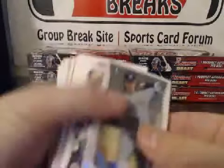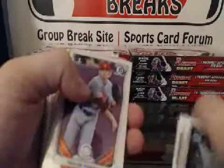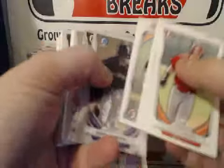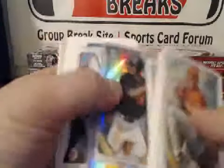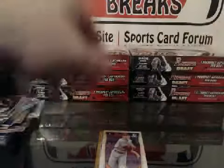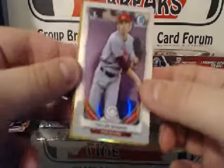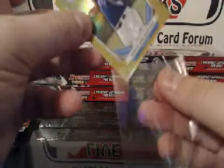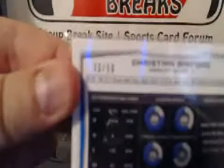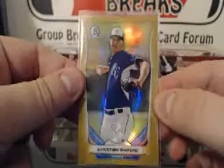Zach LeMond for the Padres. Ice. Oh, we got a gold. Jose Peraza, ice for the Braves. Josh Hart, Chrome Refractor. Okay. Well, we already had our auto, so... For the Kansas City Royals, Christian Binford, gold, non-auto, Fractor. 33 out of 50. Christian Binford. All right, that was box number 6.